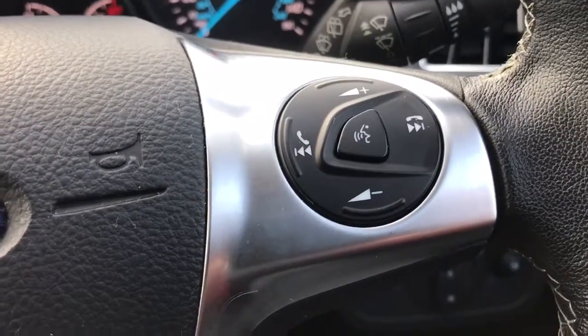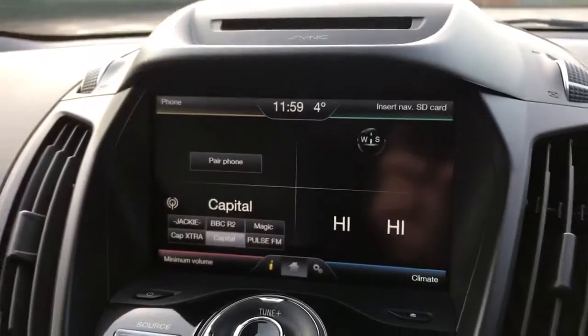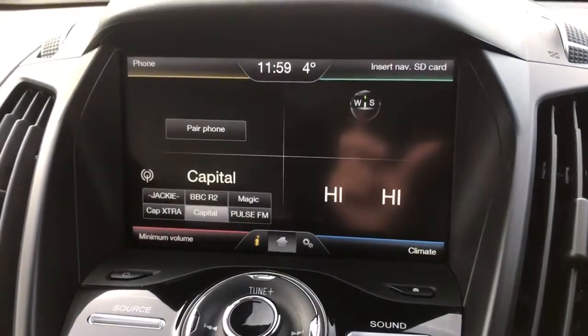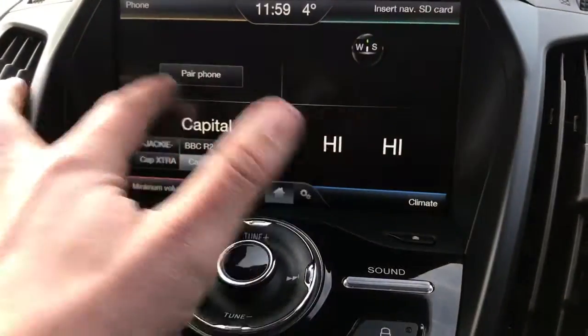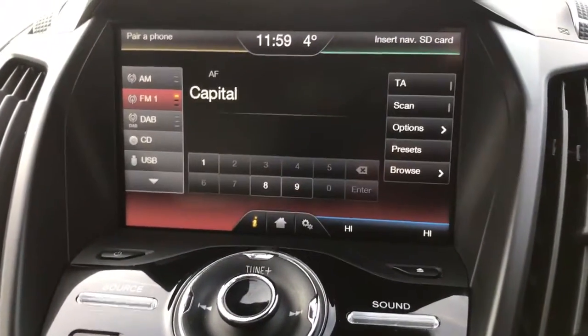That is, of course, once you've paired up your phone, which is done on the touch screen in the center here. So you'd hit pair phone up in that top left bit and follow the instructions from there. There's various ways of listening to music on this car, so we're going to go through that now.